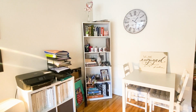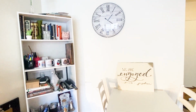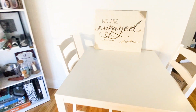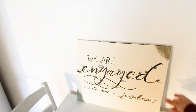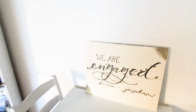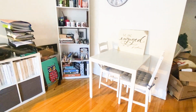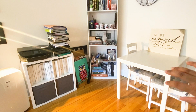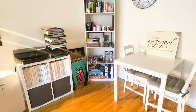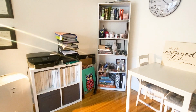So this is the messiest corner that you will see. I have this little dining table and 2 chairs that almost never gets utilized. I never use it. My friends never use it. I've never seen Jordan use it when he comes to visit. But it's there. I might get rid of this table. I probably will.